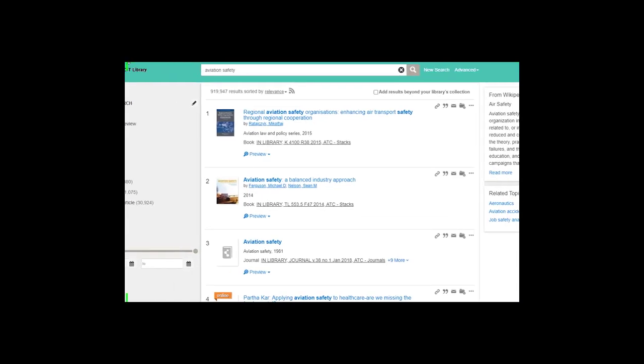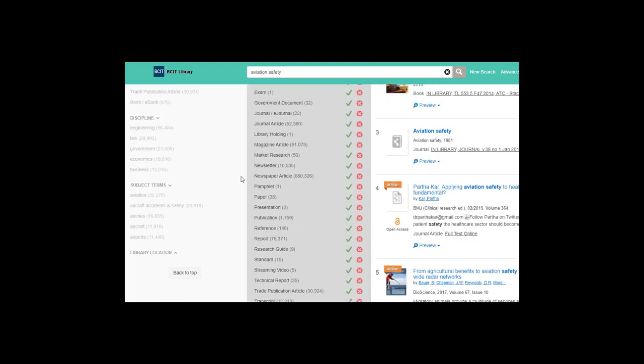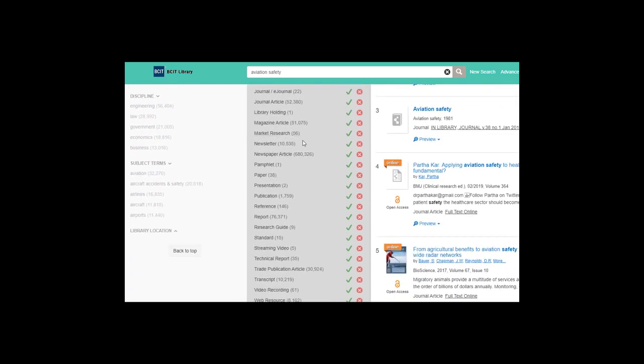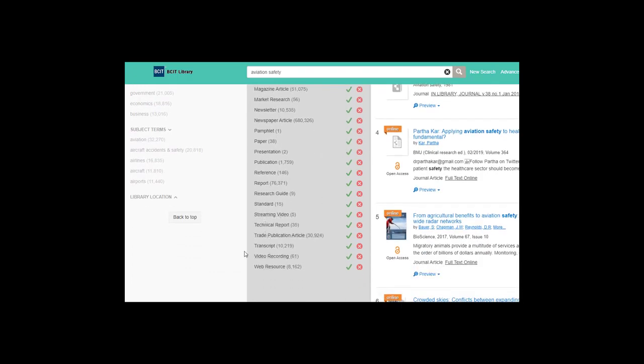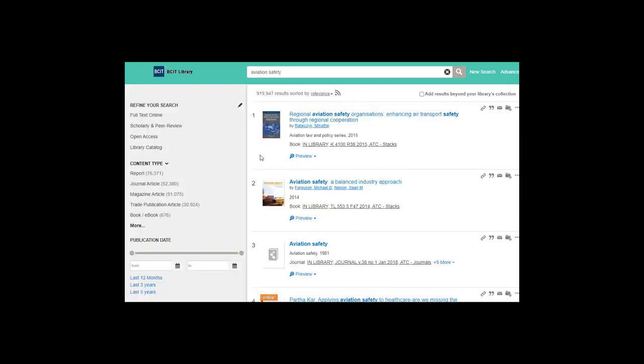All right. And as you can see, that brings back, well, almost getting towards a million results here at the top. All right. And that is because it includes all kinds of content type. So if you go here on the left, you can see all the different kinds of content that includes. So it's books, ebooks, book reviews, industry documents, streaming videos, and more. Okay, so I'm just going to show you how to find ebooks.